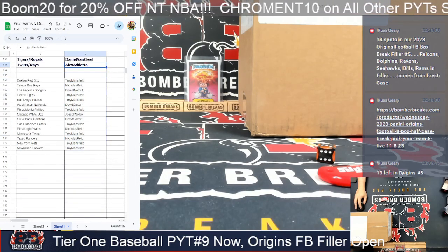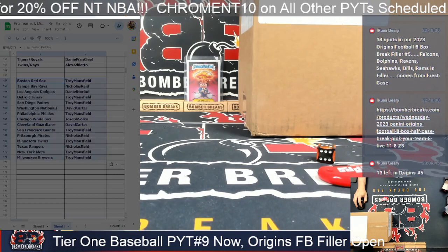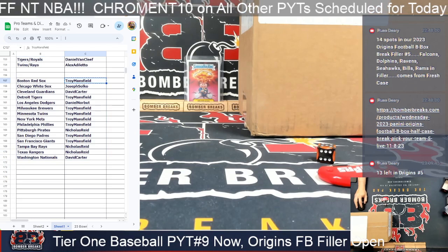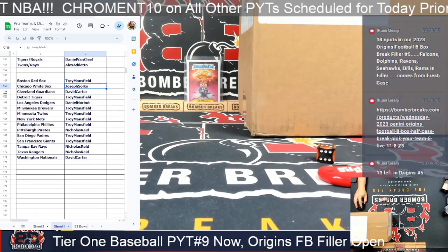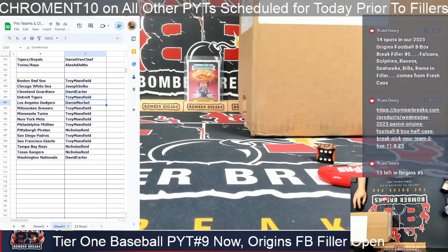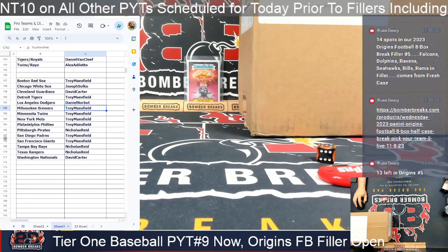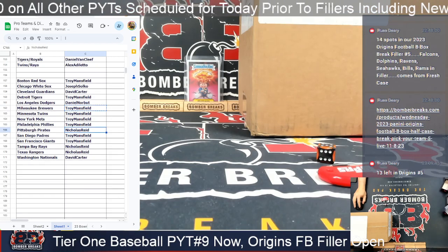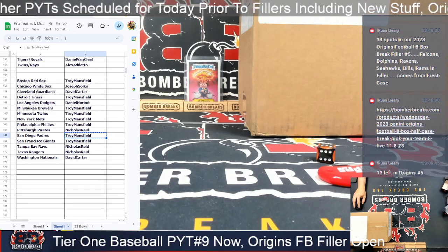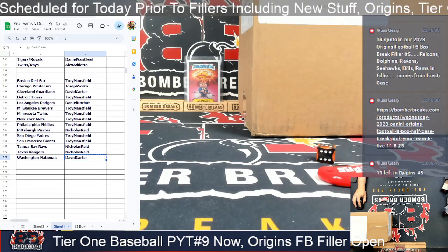Boom. Let's format that like so. And we'll put you in alphabetical order by team name for my own convenience. We've got here Troy with the Boston Red Sox and Joseph with the Chicago White Sox. David has the hometown Guardians and Troy with the Detroit Tigers. We've got Daniel with the LA Dodgers. Troy, you've got the Brewers and the Twins, also the Mets and the Philadelphia Phillies. Nicholas, you've got the Pittsburgh Pirates and Troy has the Padres and San Francisco Giants. Nicholas has the Rays and the Rangers and David with the Washington Nationals.